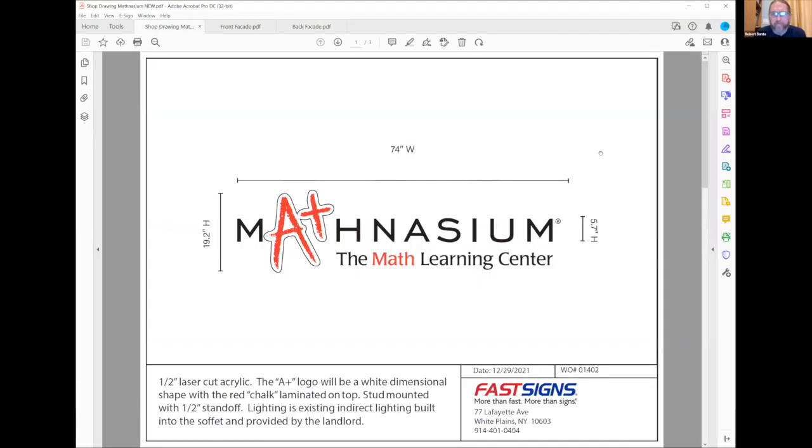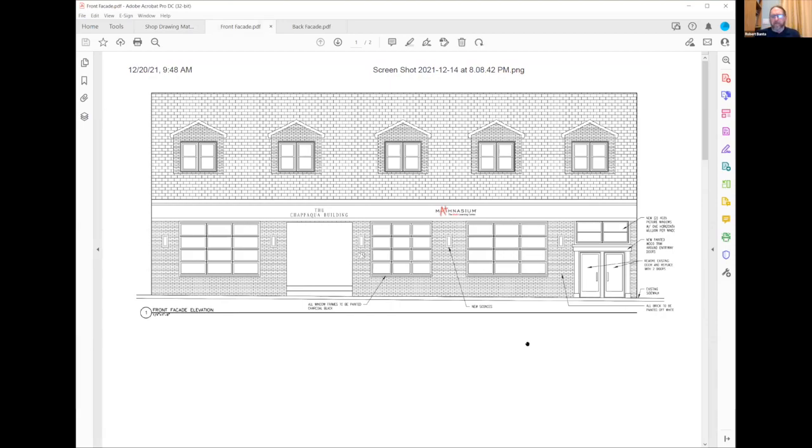All right, I'll share. This is Robert Banta. Hi, yes. And let's go first of all to the corrected shop drawing. With the description, it's half-inch cut acrylic that will be stud mounted on the fascia. And this is showing the outline of the A+ graphic. That will actually be white acrylic that would match the white of the building. And the red chalk type area will be overlaid as a vinyl graphic. And the front facade in proper context, as has been discussed, showing both the tagline and the outline of the letter.